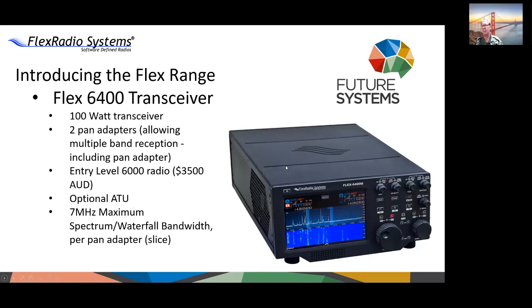The 6400, this is our entry-level radio. So 100-watt transceiver, 2 panadapters. It was about 3,500, it's now about 4,000 Australian dollars. There's an optional ATU. You can span across up to 7 megahertz of spectrum, and that's configurable from the user interface, and that's per slice. So you could do that twice on 2 slices.